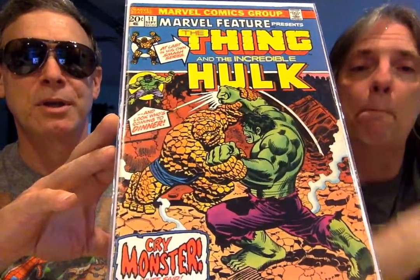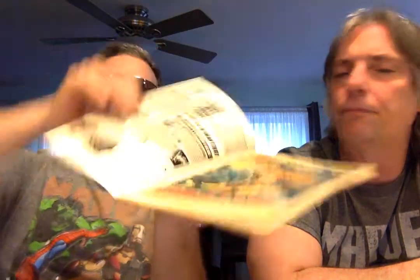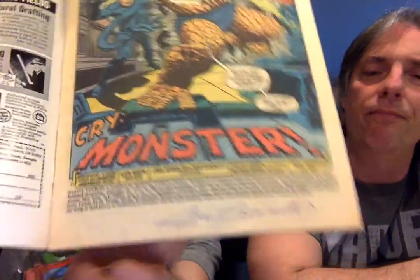Again, anything with the Hulk. The Hulk versus the Thing. Again, another special book because this is the artwork of Jim Starlin and Joe Sinnott. And I'll show you again. This one I also had Joe Sinnott sign for me this past weekend. Yeah, there you go. Sign on the inside, please. Thank you, Joe Sinnott. I was shocked to find out that he worked on this book.